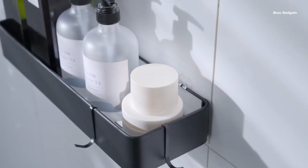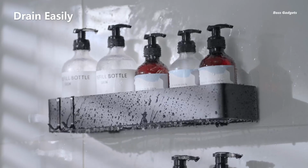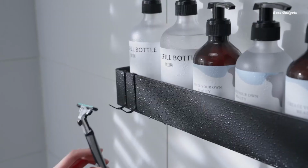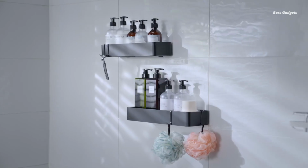Strong adhesive tapes hold up to 20 pounds each, while fixing snaps ensure stability. The hollow bottom design allows for quick drainage, keeping your items dry. Convenient holes enable upside-down bottle storage for easy dispensing.